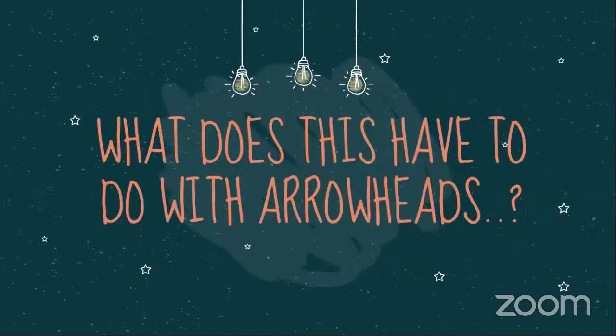Okay, so we have a generalized idea of what these three laws of motion mean, but what does this have to do with arrowheads? In other words, the real reason we're here is to nerd out about archaeology, right? So why does physics apply to old rocks? What do these laws have to do with stone tools like arrowheads? And why does an archaeologist need to understand this at all?